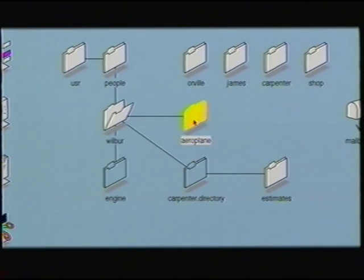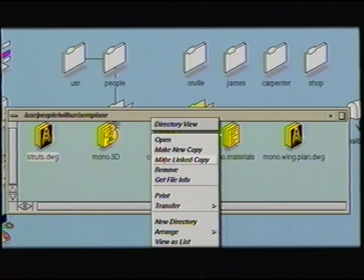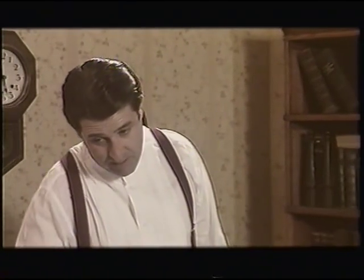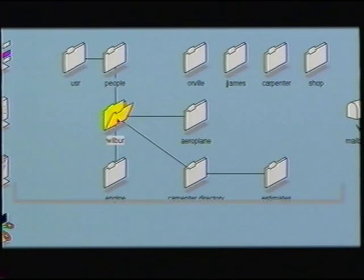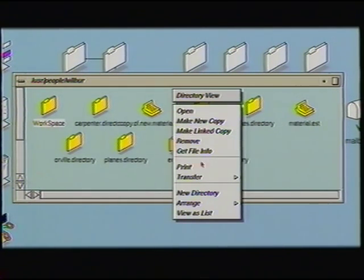We got to get a copy of this over to James right away. Okie dokie. Open airplane folder, select all the files, make some rip copies, and drop them into James' machine. And back everything up to Orville's tape drive. Okie dokie. Select all of them, and transfer it over to his tape machine.